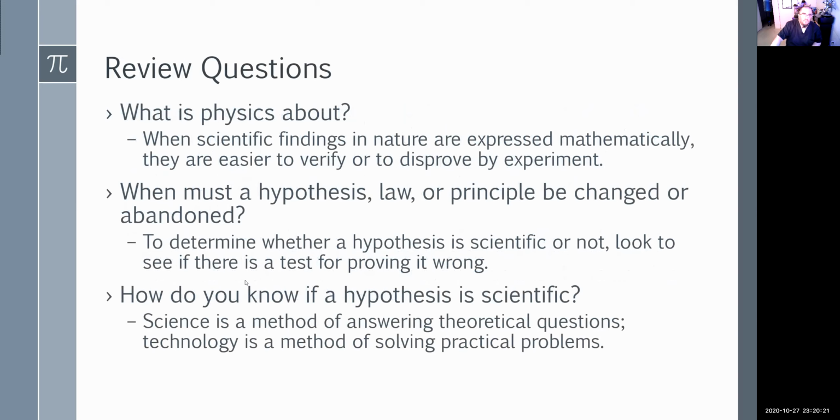So I got a couple of physics review questions here. I'm not going to go through these. These are here for you to review on your own. These are to help you prepare for your quizzes and your tests coming up. I try to put a couple of these in every single physics lesson we cover, just to give you guys a review for what you're going through.